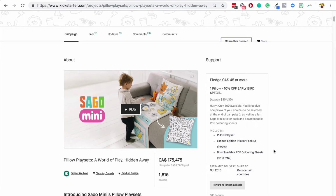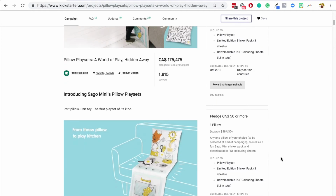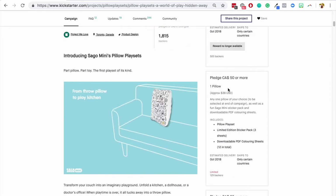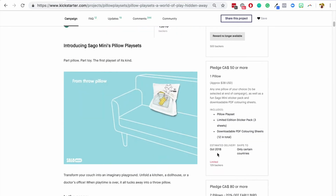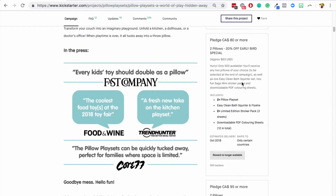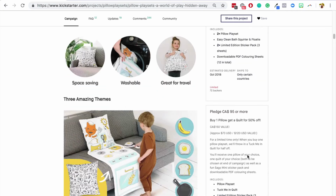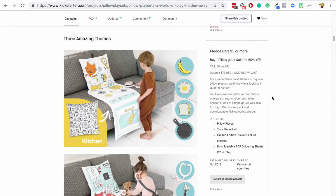But I want to show you this, and let's pretend like this campaign is still live. When you as a backer are going through to see which reward you should have, it can be confusing because we have, okay, one pillow, but this is 10% off and this is regular price. Okay, we have 2 pillows, early bird. We have 2 pillows, regular. And this is an example of a reward we added in.